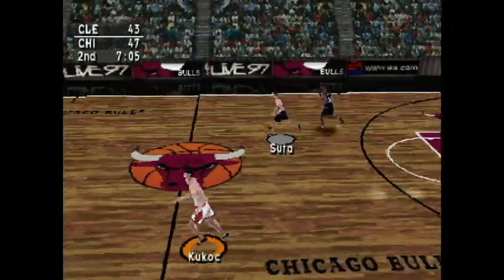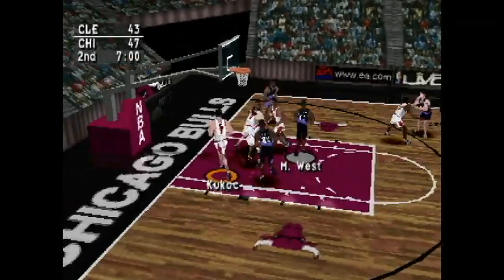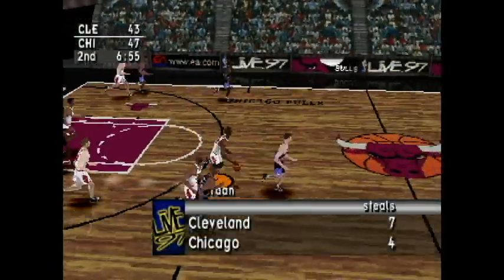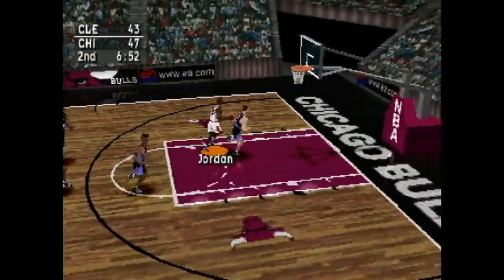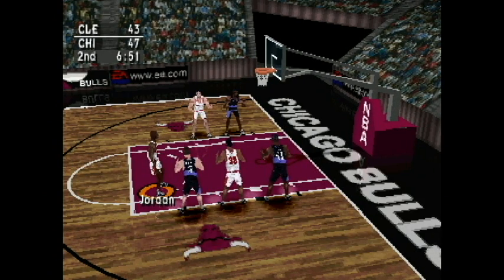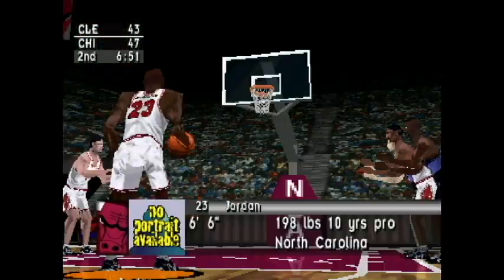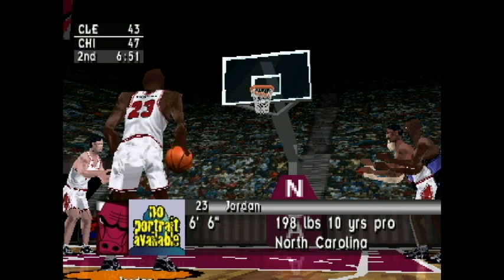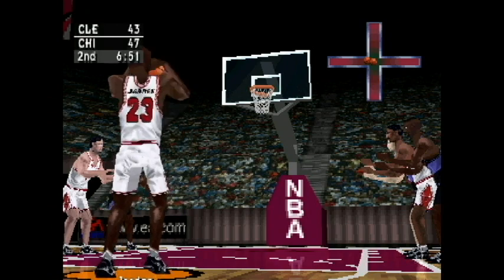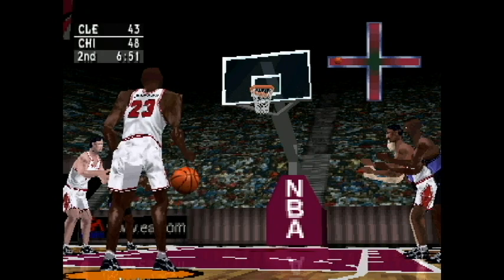Coach. Cavaliers foul to number 3, Bobby Sura. That's his first personal. Team foul, number 3. Into the game for the Cavaliers, number 1, Terrell Brandon, and number 11, Zydrunas Ilgauskas. To the line, Bulls! Number 23.